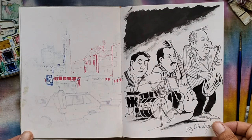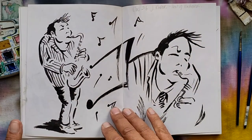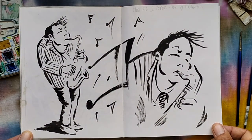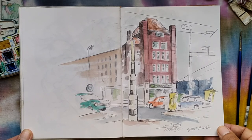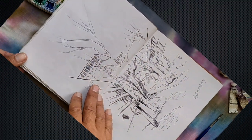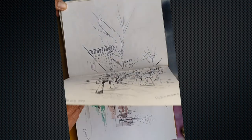The Jazz Cafe Dizzy, one of my local haunts. Quite sort of fluid style there. The brush and ink. I can't pronounce that, wherever that is. Mathen, Messen, Werg, Weg. I've written all very grey. Well, it was January. Winter.